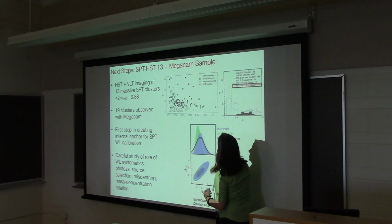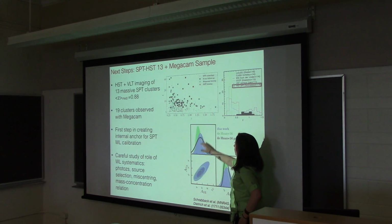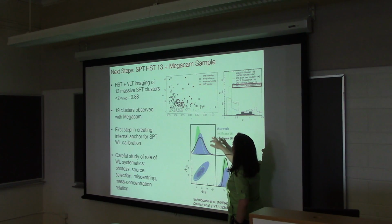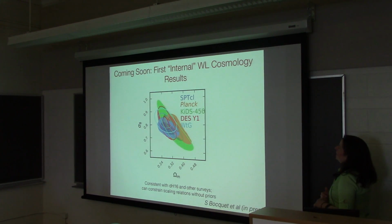This was actually very nice to see, that the results of this weak lensing calibration in a paper by Dietrich et al. that came out last fall show that our priors on the amplitude, which is our current limitation in those contours, are completely consistent with the previous results tying through the X-ray calibration. And I wish I had a little bit more to show you.